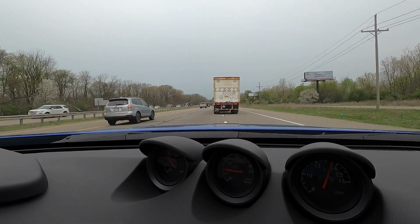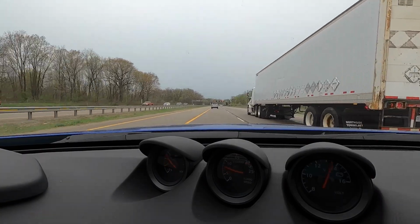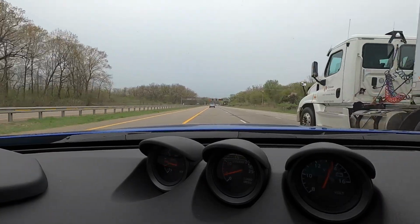All right, everybody, time for a stint on the interstate. See how the Nissan feels in more pedestrian situations. Getting up to speed right now.